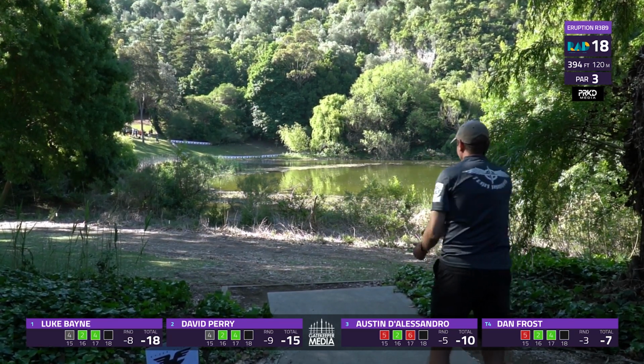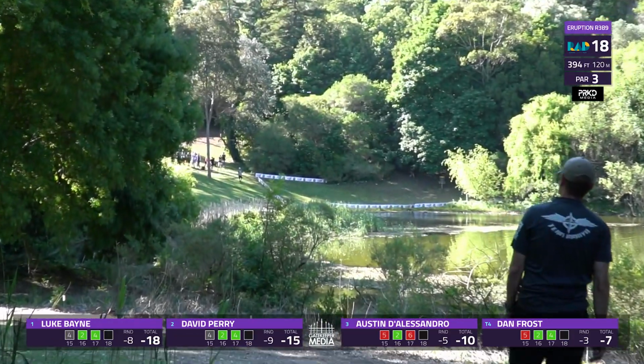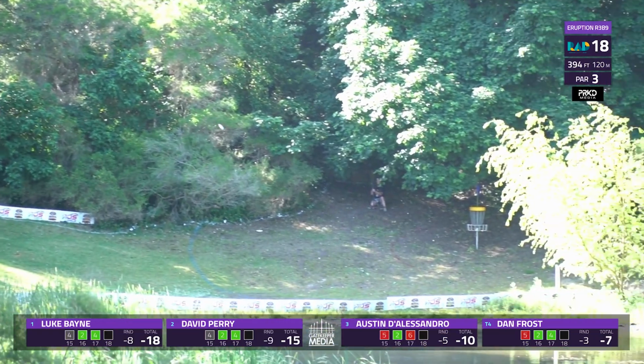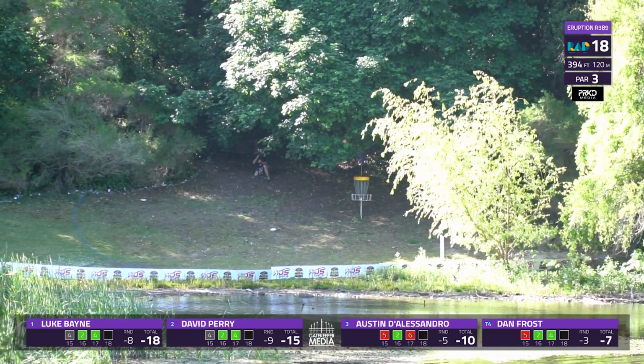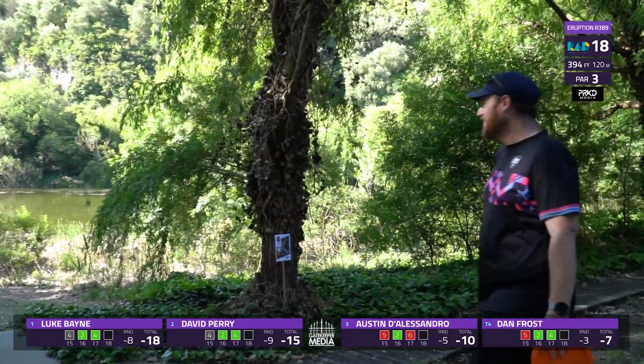Lining it up. Relying on that overstable Destroyer. Plenty of flex. Oh, I love the height. Yeah. That is high though. Has it got the distance? Oh, short. And that's parked. It's outside the bullseye. Good night. Game, set, match. That is fantastic from Lukey Bayne.